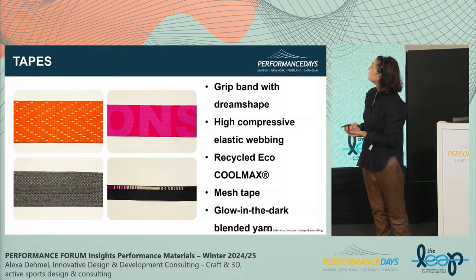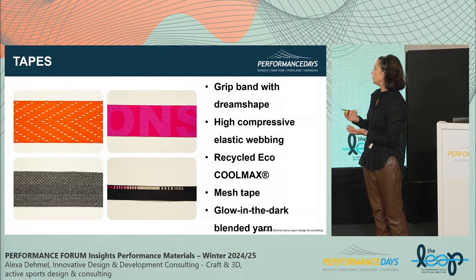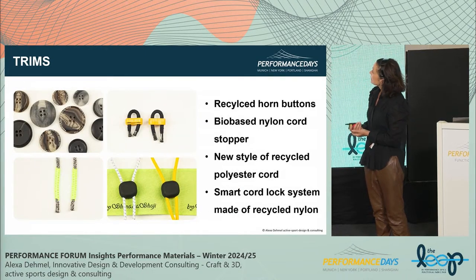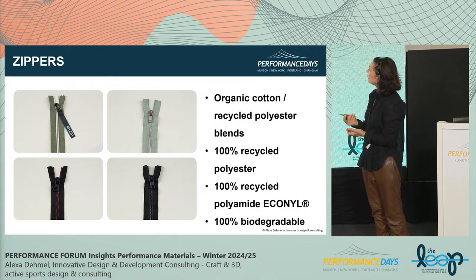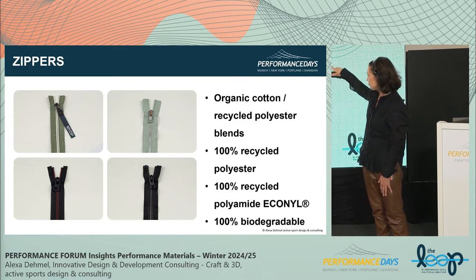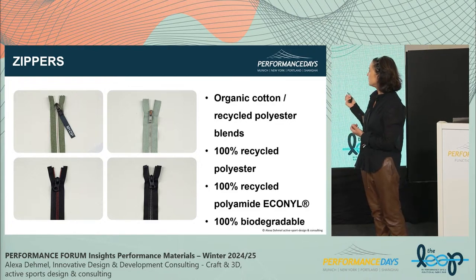In tapes, there is grip band with dream shape, high compressive elastic webbing, recycled eco Coolmax mesh tape, glow-in-the-dark blended yarn. In trims, recycled horn buttons, bio-based nylon cord stopper, new style of recycled polyester cord, smart cord lock system made of recycled nylon, and organic cotton, recycled polyester blends, and 100% recycled polyester, 100% recycled polyamide Econyl. And the 100% recycled polyester is Repreve. So we have Repreve zippers, Econyl zippers, and we also have one variation of 100% biodegradable.